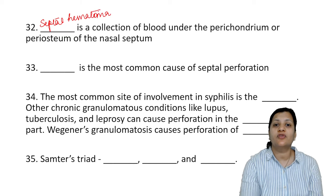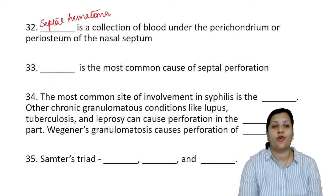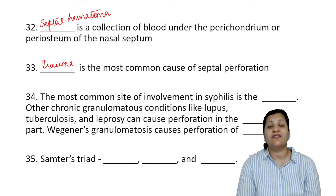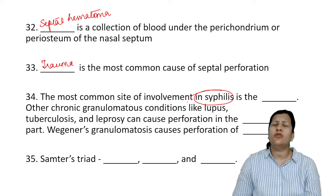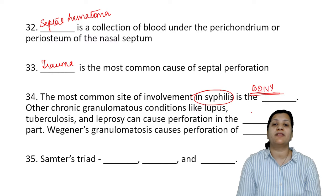Now, what is the most common cause of septal perforation? The most common cause of septal perforation is trauma. But in syphilis, if there is a septal perforation, which part of the septum is involved? Almost all the conditions involve the cartilaginous portion of the septum, except syphilis. Which portion is involved? The bony portion of the septum is involved.